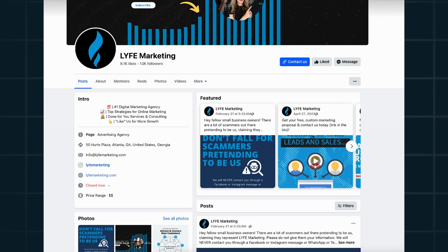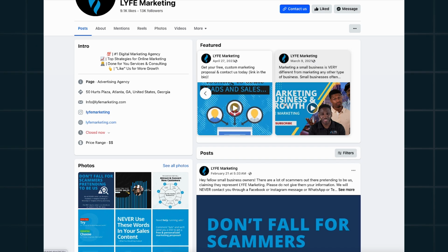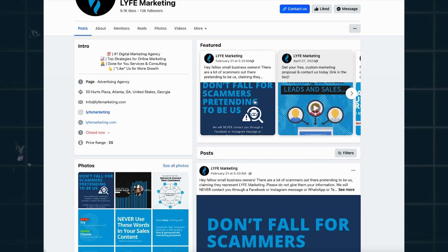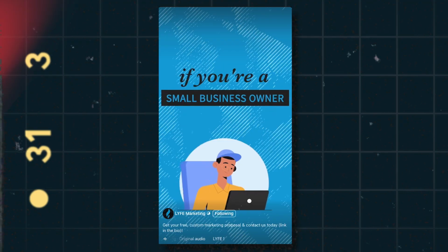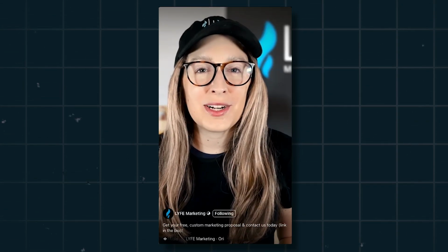It's also a good idea to have a pinned post, which is a post that stays at the very top of the page and all of the content you publish will appear after this pinned post. Your pinned post should be sort of like a start here button, telling your Facebook followers what they can expect from following you, how to work with you, and how they benefit from working with you. You can see our pinned posts here sharing the different services we offer, how they help our clients, and how to get started.